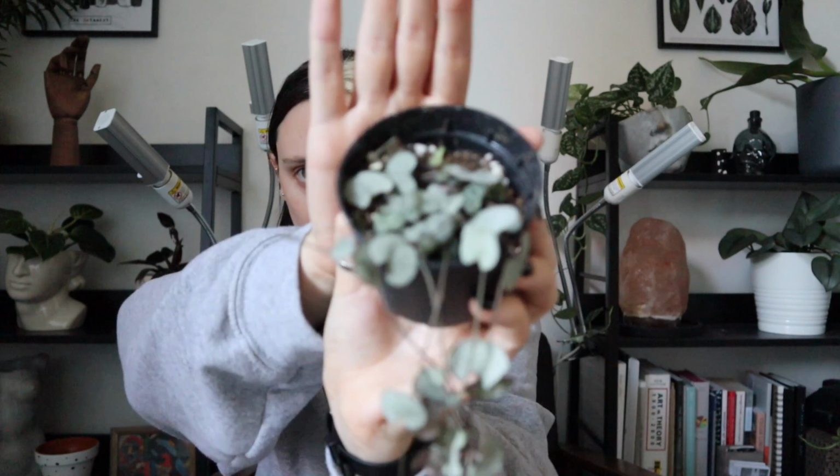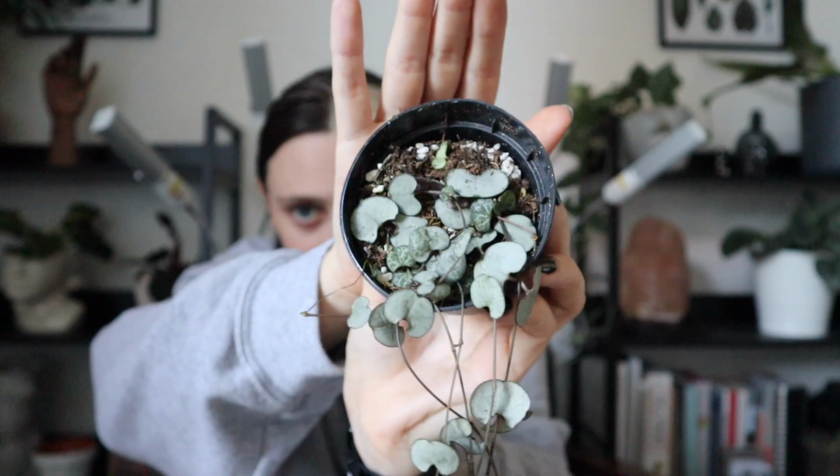They're just so cute. And this is gorgeous. The hearts on this one are a bit more round and squashed rather than some of the other varieties, which are a bit more heart-shaped. But I don't mind. It's not about the hearts for me. It's more about the cool, long, viney, beautiful strings of foliage, which I think are really cool.